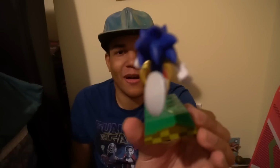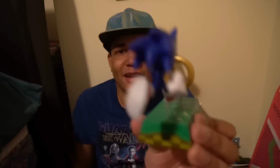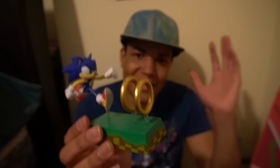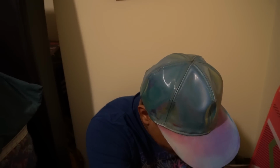When I get some space though, I'll put this right next to my Sonic Mania Collector's Edition, because I got the giant thing where he's standing on top of the Sega Genesis. So get some space, set that thing back up, put this right next to it because it fits perfectly. So definitely love that. And that is it for this month's crate.